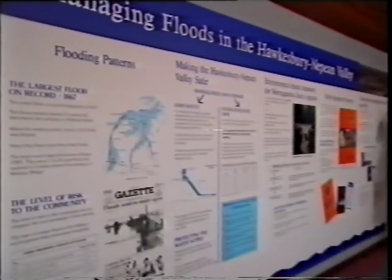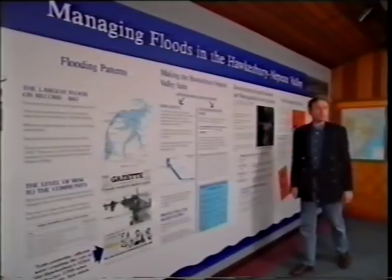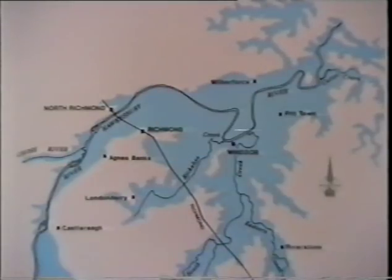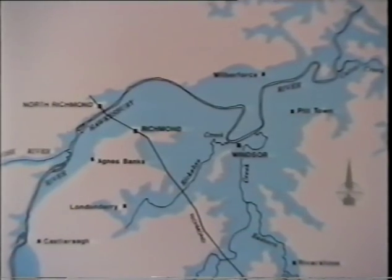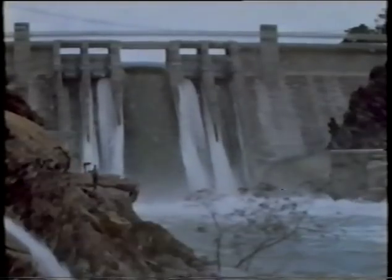So what would flood mitigation mean here in the Hawkesbury-Nepean Valley? Flood mitigation could potentially save $1.2 billion in damage and disruption in an 1867-style flood. It may save lives by reducing the height and speed of the floodwaters as they surge through the valley. But flood mitigation would require major changes to the existing dam. Such structural changes would also upgrade the Warragamba Dam to the current international dam safety standards.